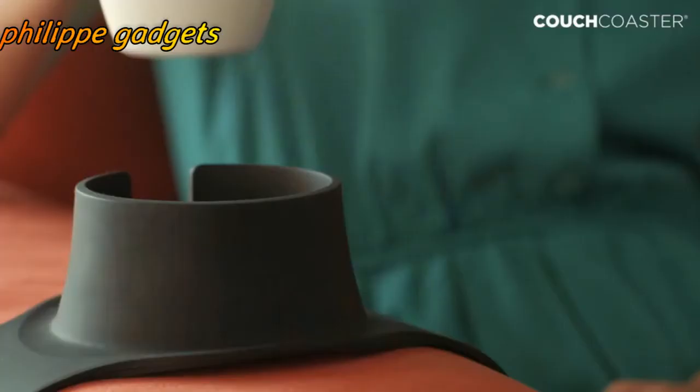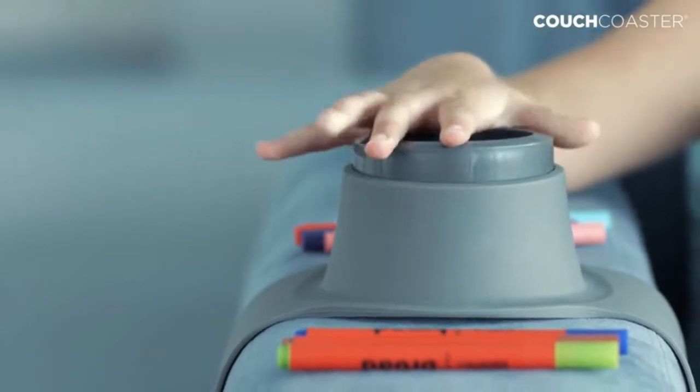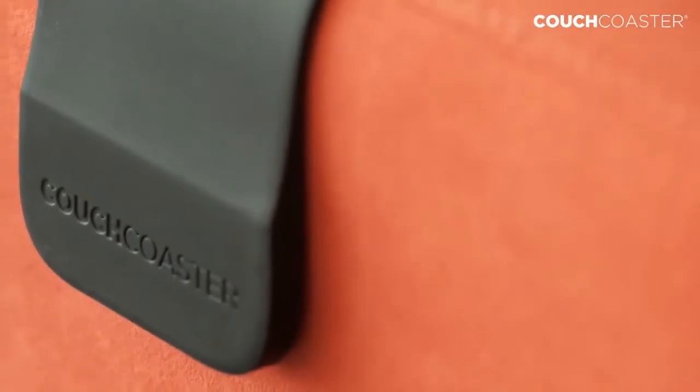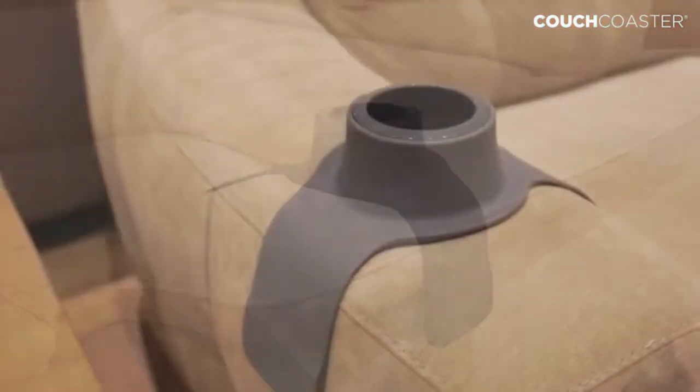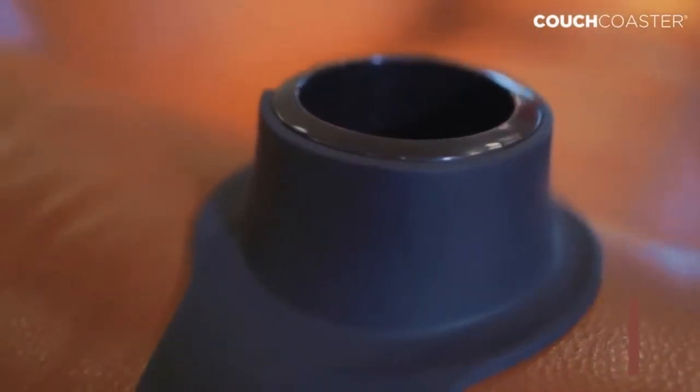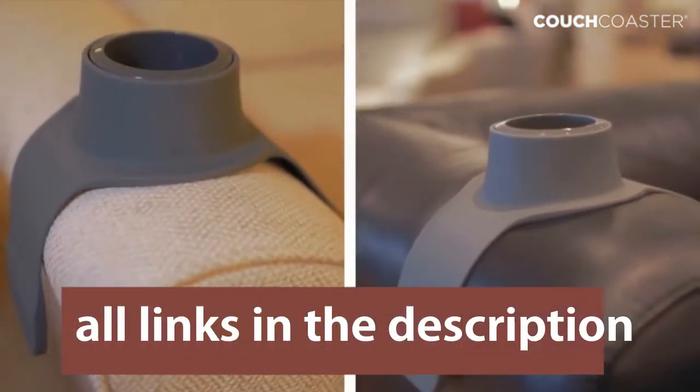With an integrated mug handle slot and handy adapter, it makes light work of holding mugs, tumblers, bottles, and cans. Couch Coaster's secret is its weighted non-slip silicone body, which provides optimum support for your drink over different shapes and sizes of arms on your fabric or leather suite.